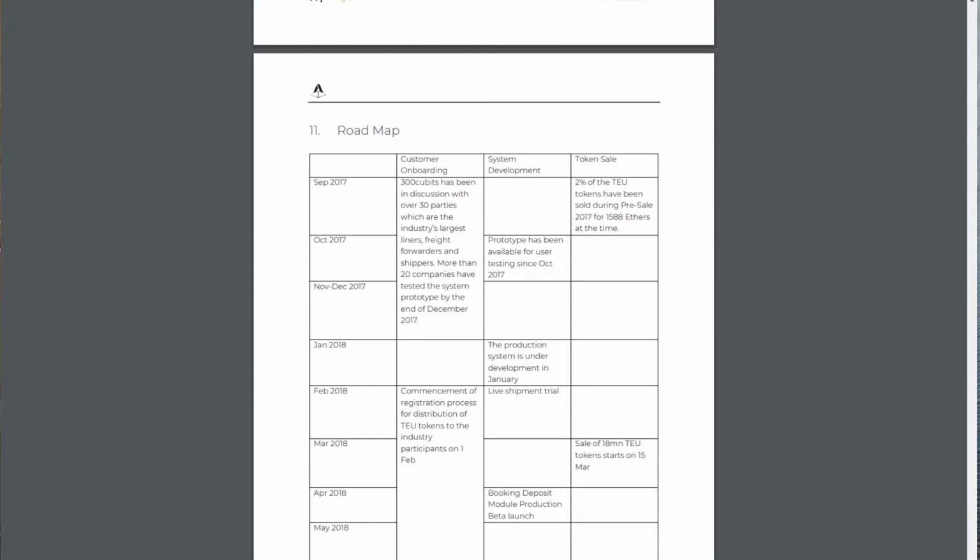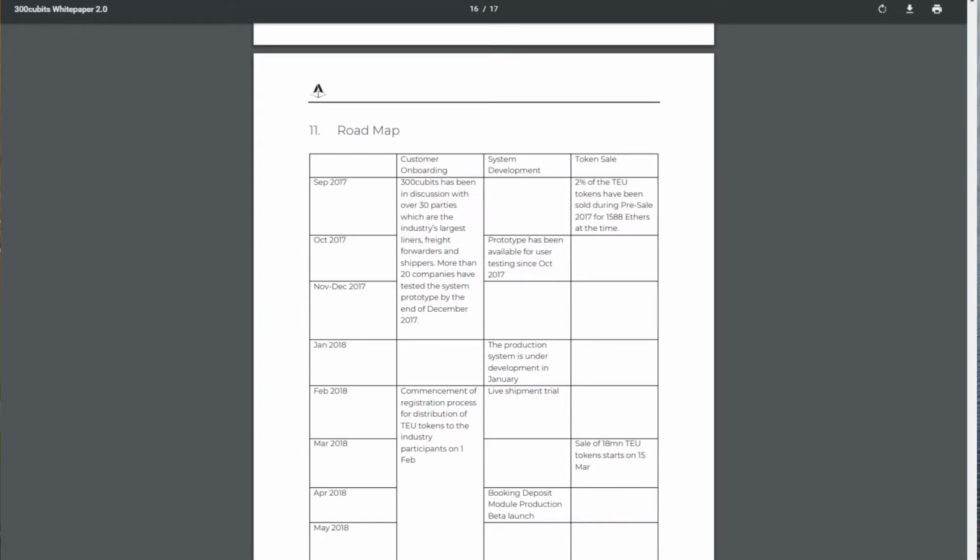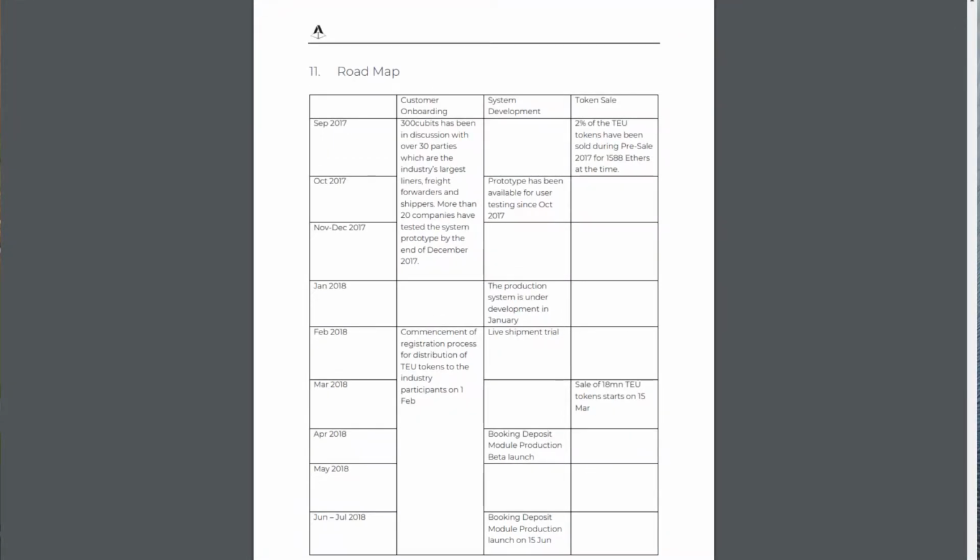So we want to know if the product is actually out. They have done testing with users in the industry, stress testing their product and making sure that it would be able to handle what it is that they intend on throwing at them. Okay, and so what I'm seeing here from them is that they are going to be launching the beta launch of the booking deposit and module production platform that their users of the TEU token will be using.